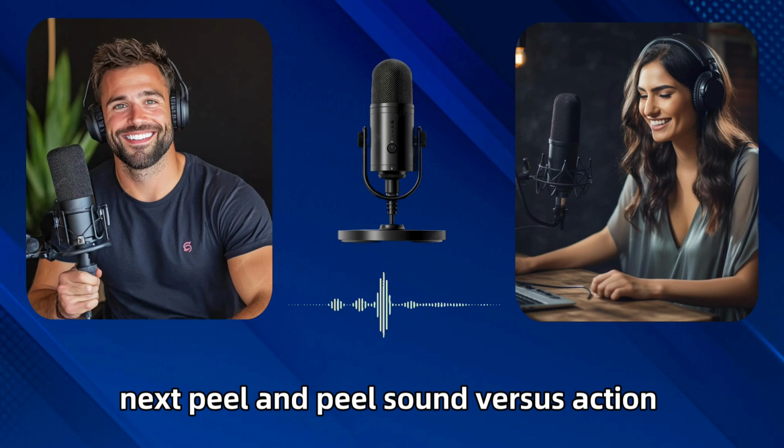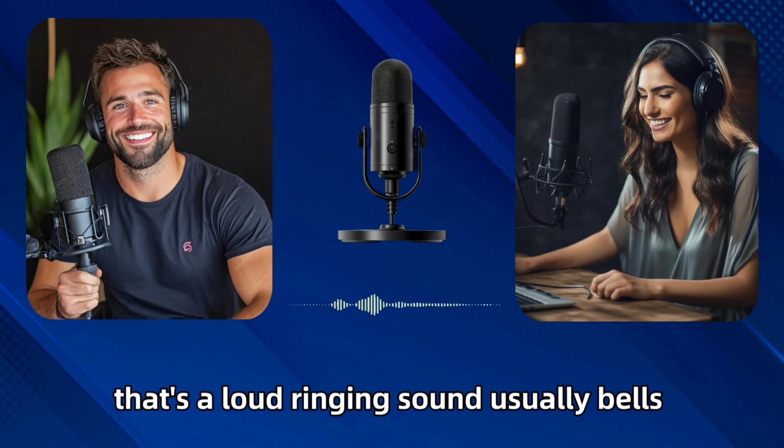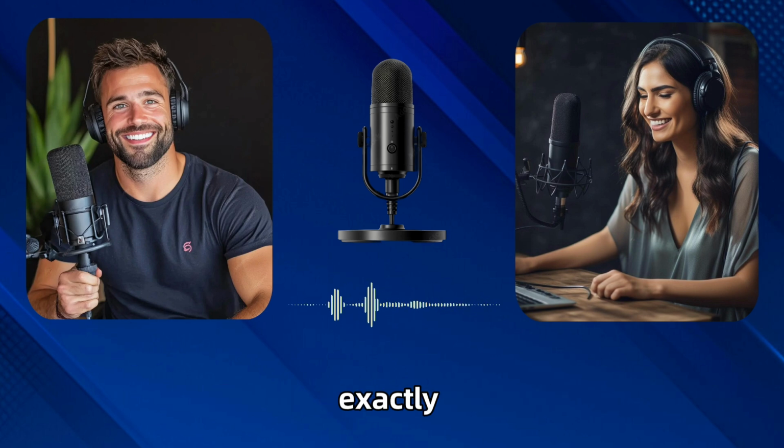Next, peal and peel. Sound versus action. Peal, that's a loud ringing sound, usually bells, or a loud burst of laughter. Like the peal of church bells. Exactly. A loud resonant sound.